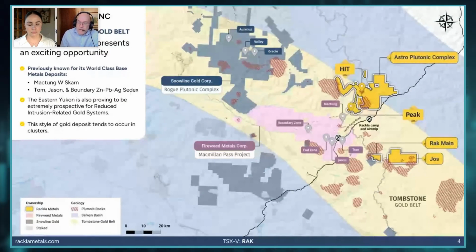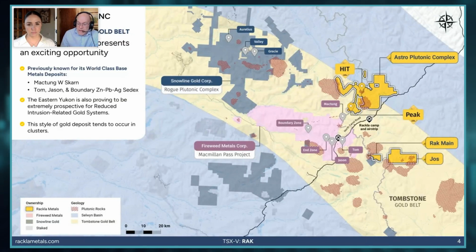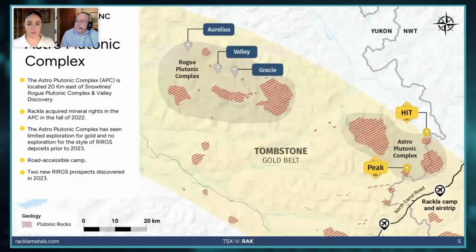And from north to south, these are the Astro West and Astro East projects, which together we call the Astro Plutonic Complex. And then moving southwards from there, we've got the RAK Main and Joss properties that you can see here on this slide. And then further south off the view of the screen are our Black and Flat properties. And those 2 properties are located near the past producing Cantong tungsten mine. And last year was Rackla's first year on this new project portfolio, where we saw the company cover a significant amount of ground throughout the Astro Plutonic Complex.